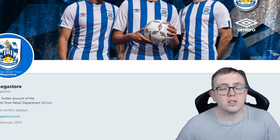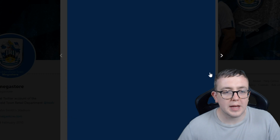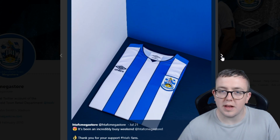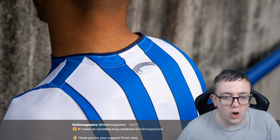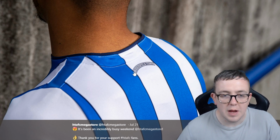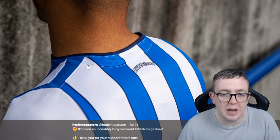Bit boring. Next up, we've got Huddersfield, which has got to be the most talked about Championship kit. Obviously, there was the whole thing going on with the Paddy Power thing. That was brilliant marketing. Love that. Actually, changed my mind. Don't love that. But yeah, it's kind of nice. But I think they could have done it differently. They could have just written it in a nicer font.